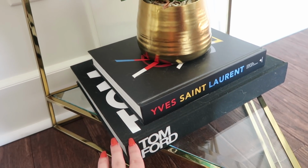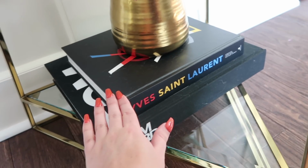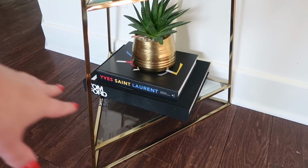Then these are just some little books, the Tom Ford book that every single person has. Yves Saint Laurent, favorite designer. And I just think it looks cute to stack books like that on shelves because it just gives you some cool height and different shapes and stuff.